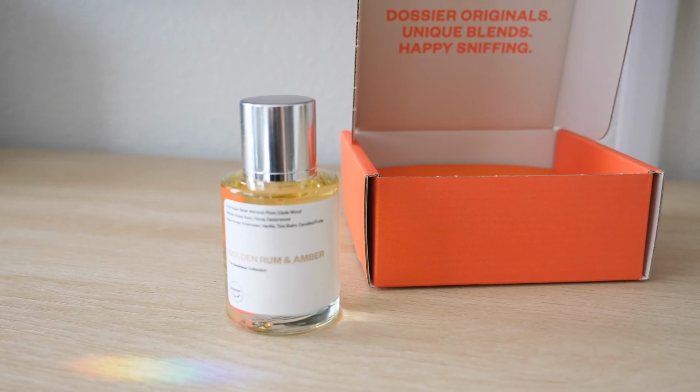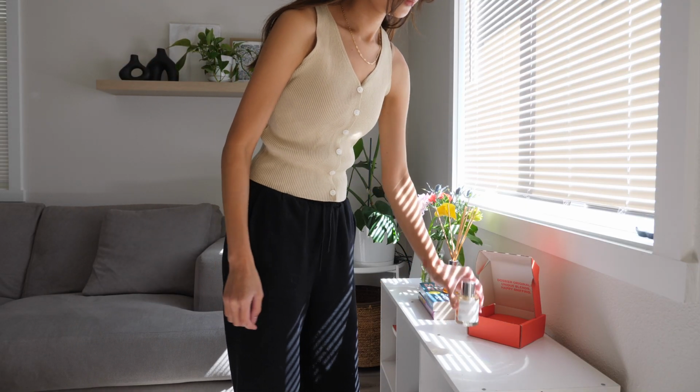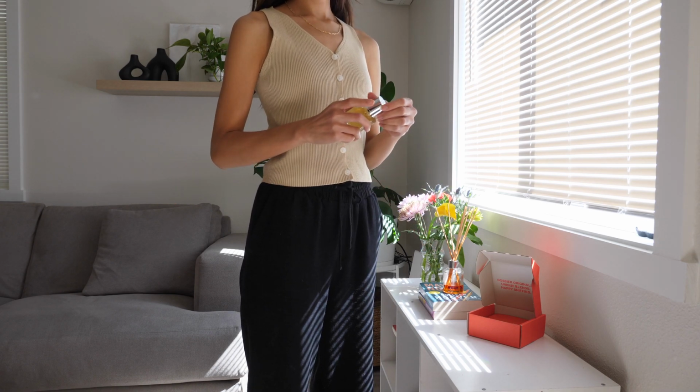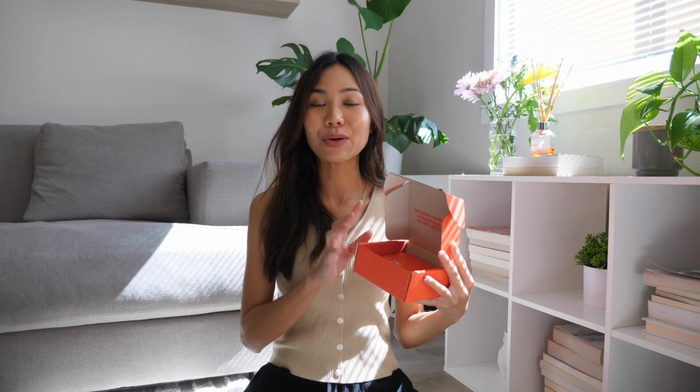If you like Replica by the Fireplace, you will love this one. It's not exactly the same smell, but it's pretty close. If you are interested in their originals, I strongly recommend this scent. The smell just hit the spot and it's perfect for this cozy season, and I'm so excited to wear this for this whole fall. It will come in a box like this, and if you are not happy with the scent, you definitely can return within 30 days with no questions asked, which is amazing. I will put the link down below just in case you are interested.